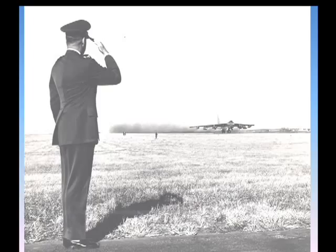This is one of the more iconic photographs of the base. This is the base commander in December of 1965 saluting the last B-47 to take off from Lincoln. Essentially, this had been exactly 11 years since the first B-47 landed at Lincoln, and was part of an operation to deactivate the B-47 as quickly as possible. While it had represented the forefront of technology in the early 1950s, by 1965 it would become obsolete.